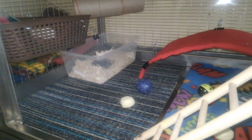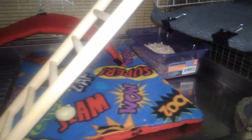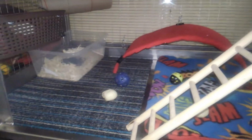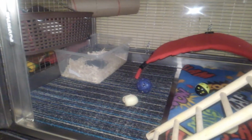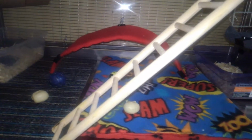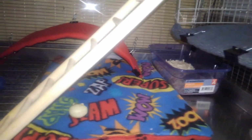But starting with the back corner here, we have a litter box. I have it in both back corners. I always have it in the back corner because before I started using the litter boxes, I noticed that that's where they would use the bathroom. I was always cleaning up poop from the back corners of the cage. So now I have litter boxes back there.